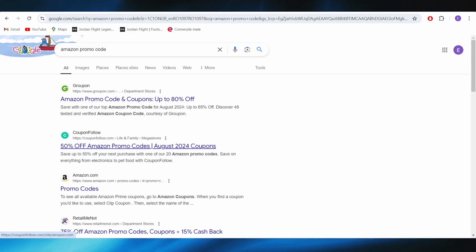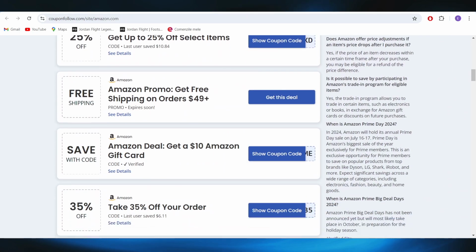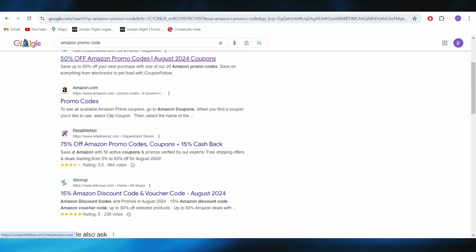Right here, you should be able to find this website, which is couponfollow.com. And as you can see right here, we have plenty of offers that we can choose from. For example, if I want to get this 50% off my next order, all I have to do is select your coupon code right here. And this is our discount code that we can use on our next purchase in order to get that discount.